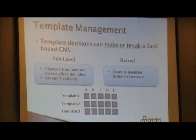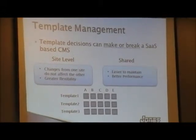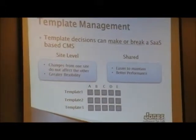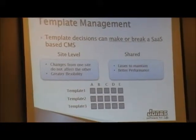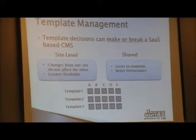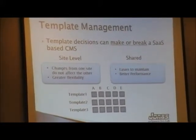Template decisions that you make in a SaaS product are the ones that are going to make you very happy, or the ones you are crying over years and years later as the system scales up. One of the biggest decisions you can make is, are the templates associated with the site, or are they shared across the entire system? Let me explain why.